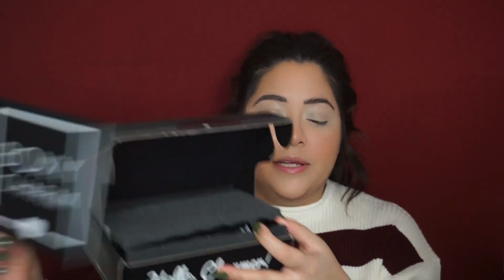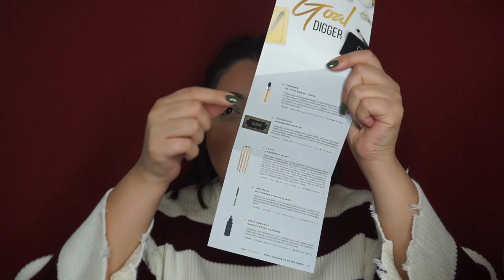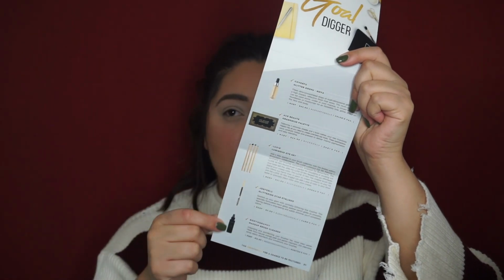And then you open it up and it comes first with this little pamphlet. Every month has a theme and this month is Gold Digger. And then along the rest of it, it shows all the items and then the prices that they retail for. This monthly subscription is only $21 a month and you get 4 to 5 full-size items that always retail over $100.